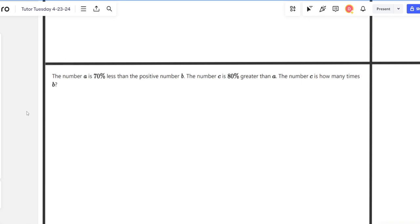It says the number A is 70% less than the positive number B. So I would write that as A is equal to 0.30B. A is only 30% of B, or it's 70% less than what B is. The number C is 80% greater than A. So it's the same as A, but on top of that, 80% greater. So I would multiply A by 1.80.